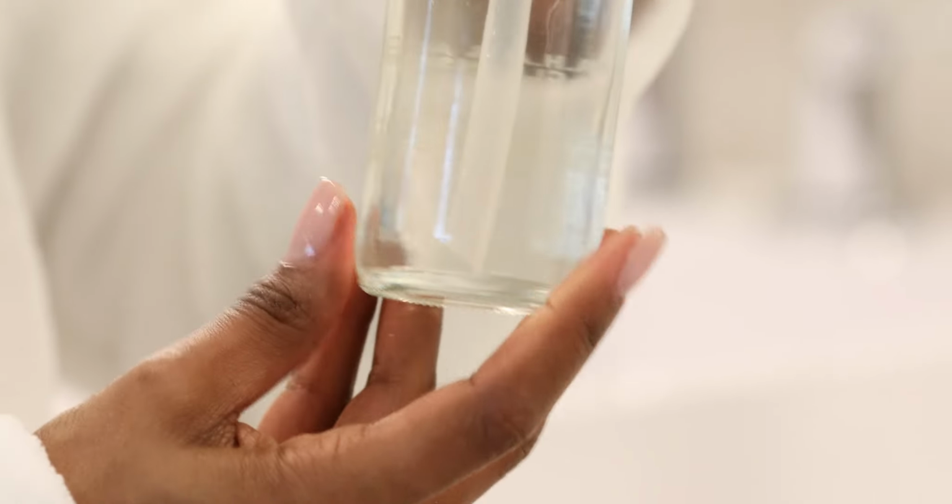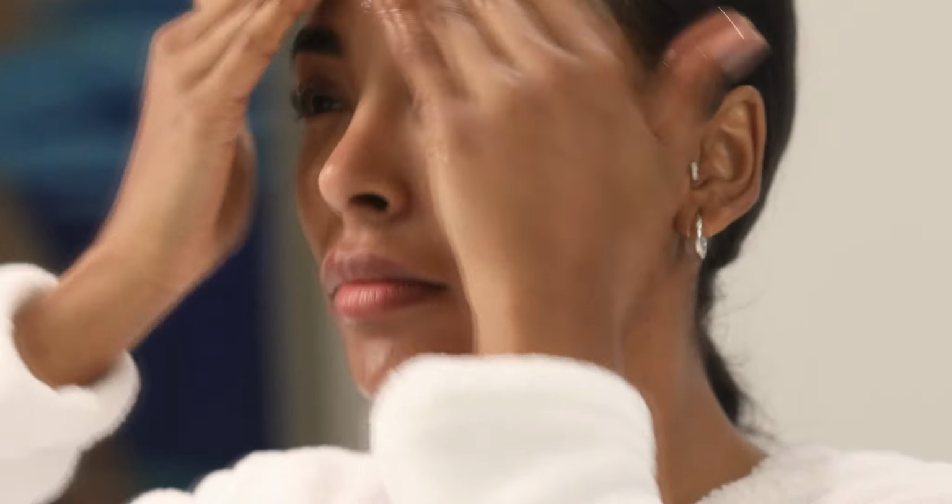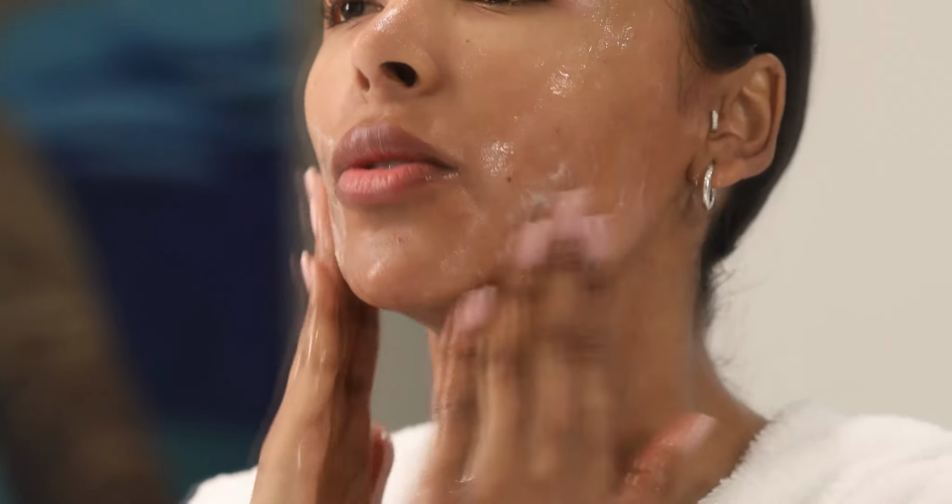So in order to rebalance my skin, I love using the product called Aloe Vera Cleanser. This cleanser is very clean, very gentle, and just enough to make sure that your skin's completely clean before you get onto your treatment part. So I'm going to wet my face and start applying this on. All we need is about one pump. A little goes a long way.